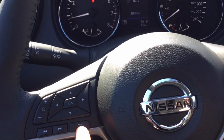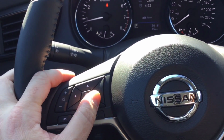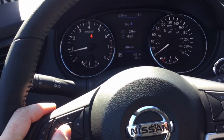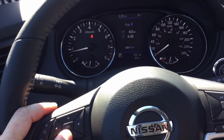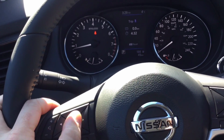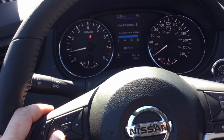We have our back button here, which is used for some of the screens on the display up top here. So the OK button with the arrows around it is for our driver assist display. Right now we're on the trip odometer. There's a trip 1, and if I hit down, there's a trip 2. If I go to the next screen, I've got my fuel economy. Again, there is a 1 and a 2.